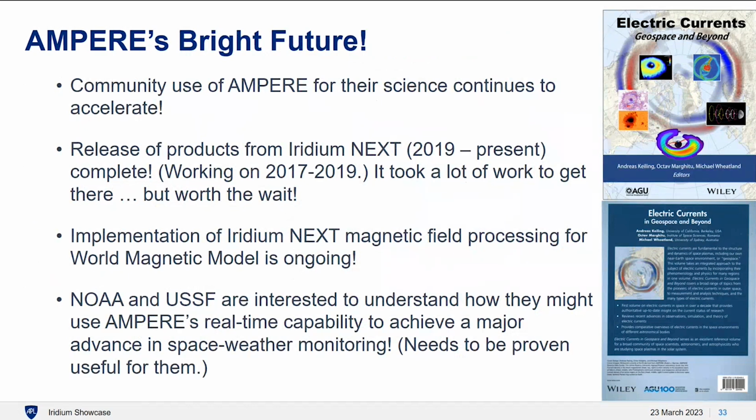So AMPERE has a really bright future. The community is using it like crazy. We've released products from NEXT. We're working on this interval from 2017 to 2019. It was a lot of work, but it was worth the wait. And we're doing the implementation of the Iridium NEXT magnetic field processing for the world magnetic model.